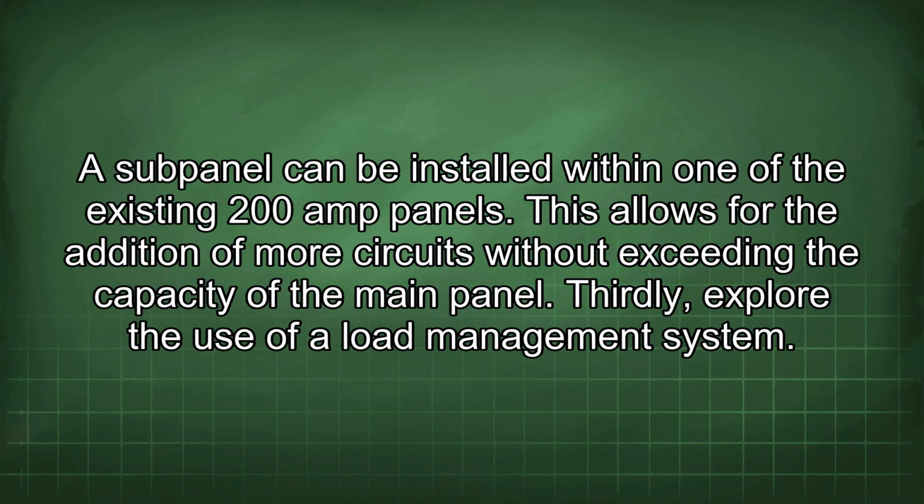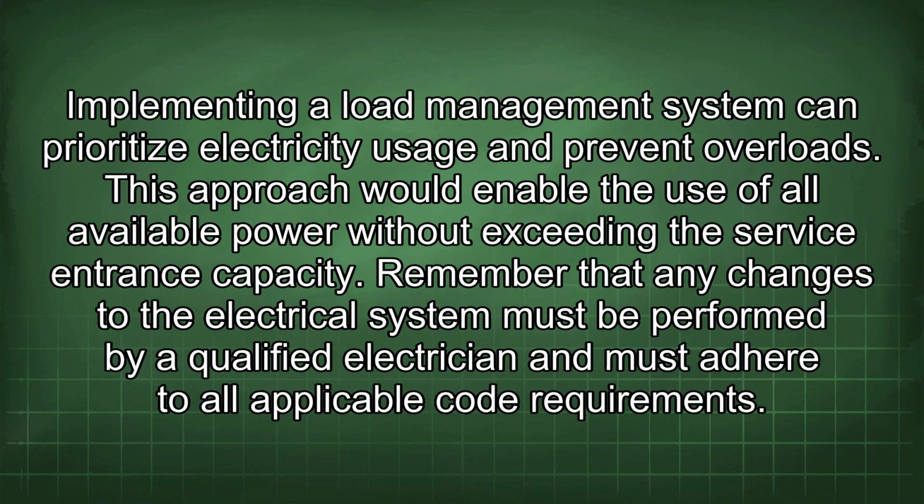Thirdly, explore the use of a load management system. Implementing a load management system can prioritize electricity usage and prevent overloads. This approach would enable the use of all available power without exceeding the service entrance capacity.